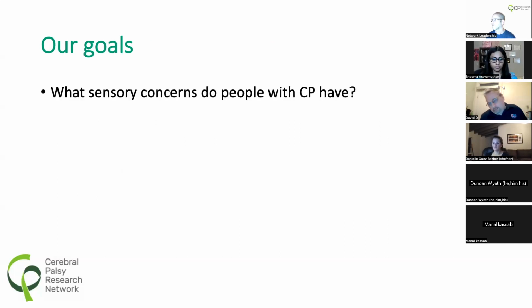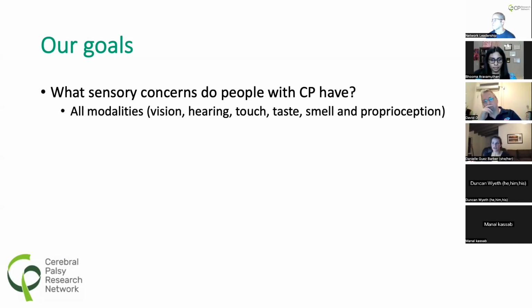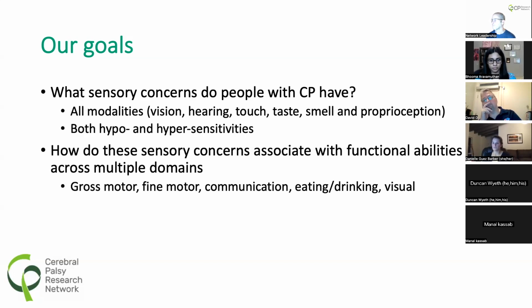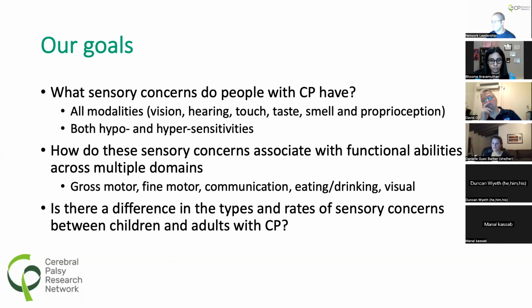So with all of those questions, we wanted to start with what sensory concerns do people with CP have? And like I said, look at all of those sensory modalities. And then thinking about children versus adults, is there a difference?